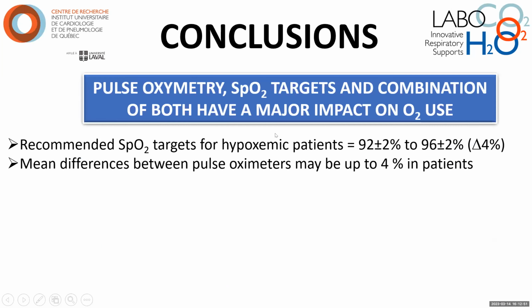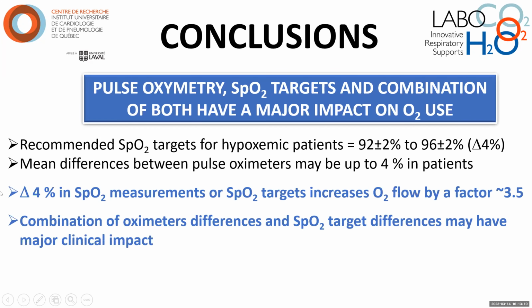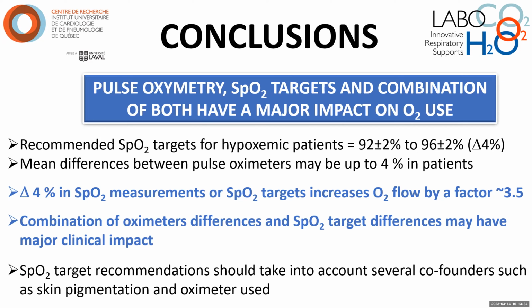So in conclusion, it's clear that the discussion we have today has a real relevant clinical impact, and pulse oximetry differences and SpO2 target differences, which is a real issue currently, and the combination of both have major impact on oxygen use. So, as I said, a 3.5 difference in oxygen flow just related to a 4% difference in SpO2 target, and also in SpO2 measurements. And the combination of both have even more clinical relevance. And I could not, in our institution, evaluate the impact of skin pigmentation above this, but probably it increases the differences again.